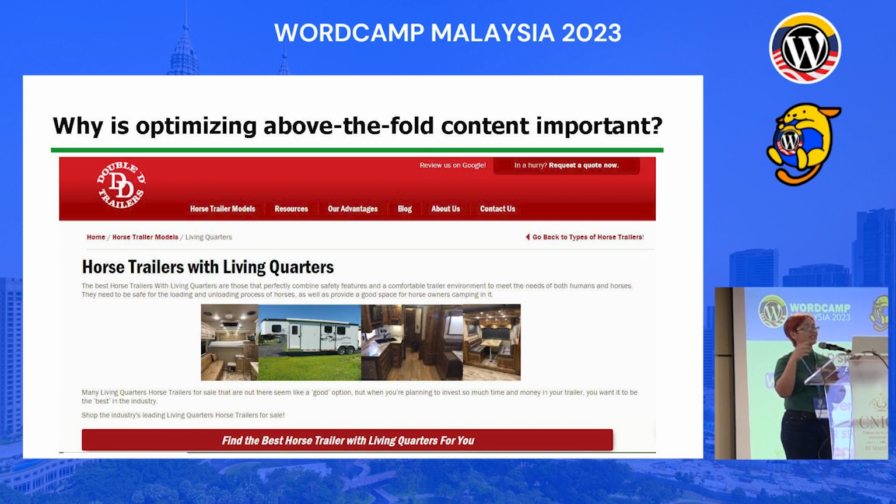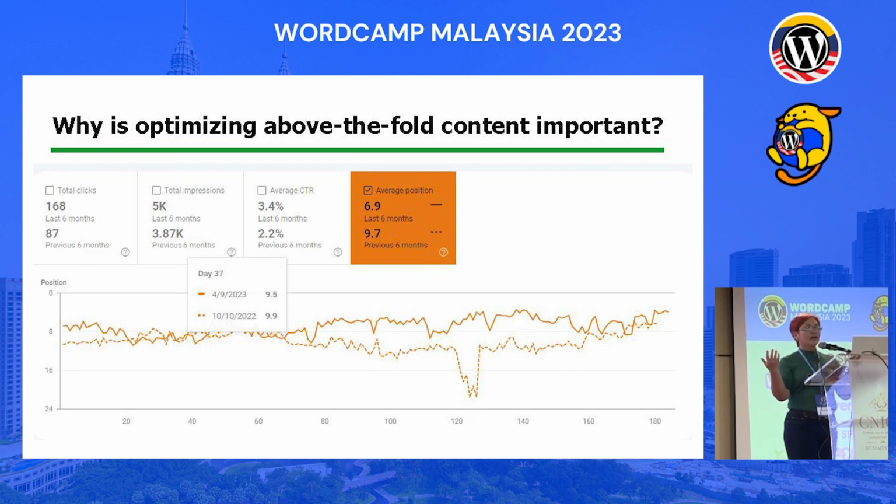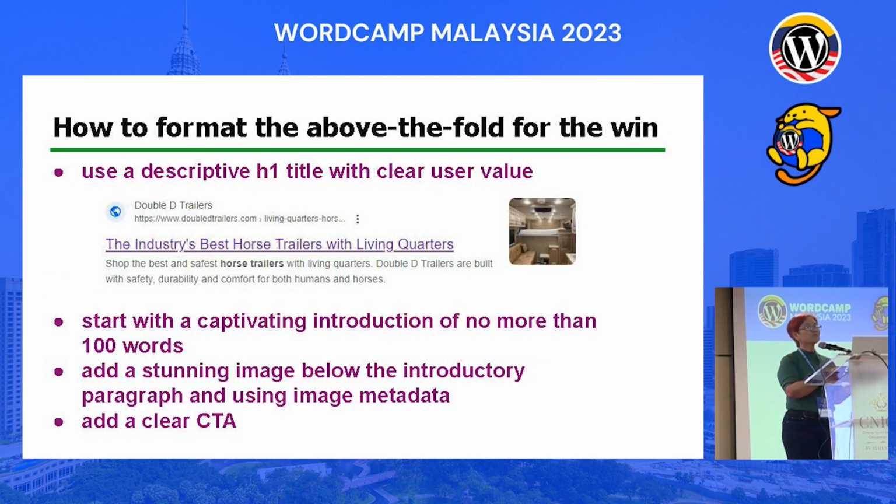So when we optimized it, what we did was we put a short descriptive introductory paragraph, and then beautiful images that represent the product, and then a specific call to action button. And it did move the ranking of my client by 3 notches. So again, how do you format above the fold for the win?